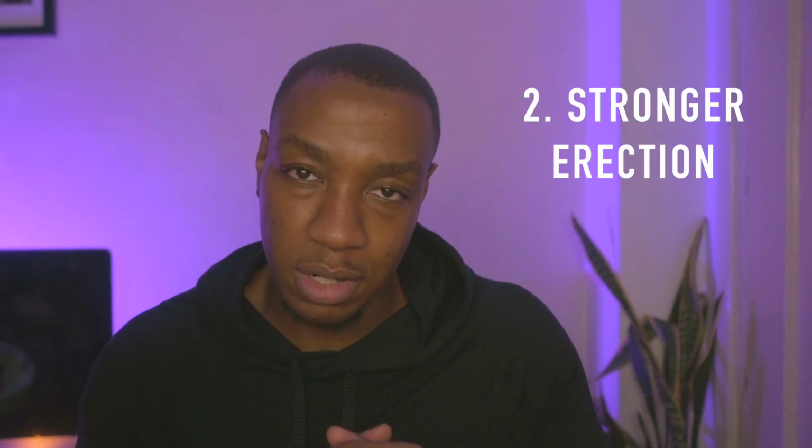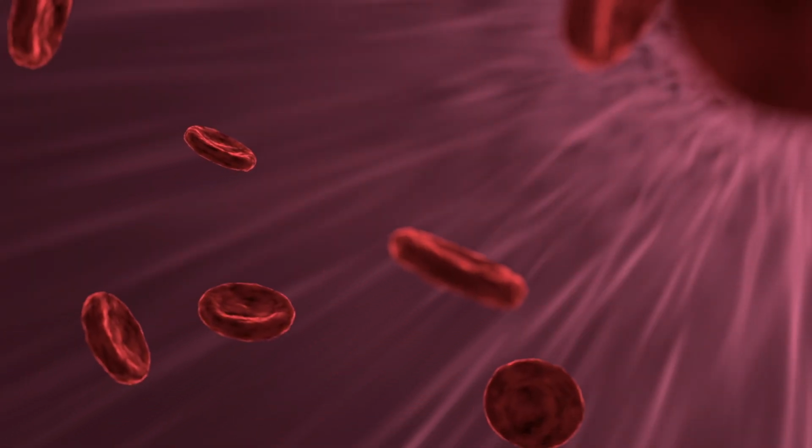The second benefit of Kegels is a stronger erection. The pelvic floor muscles are key in sustaining blood flow to the penis and maintaining erections. And also the Kegel muscles can put pressure on the blood veins whilst you're in an erection, helping you keep blood in that area for much longer. So for some people, this helps them have stronger erections, and also these erections can last for longer.